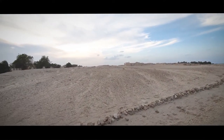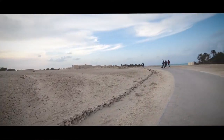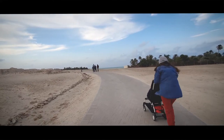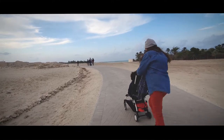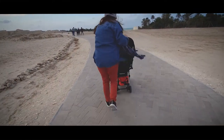The fort is located atop a 17.5 hectare artificial hill that has been built over more than 4,000 years of continuous occupation. It is the site of the former capital of Dilmun and one of the most important archaeological sites in the Arabian Gulf.